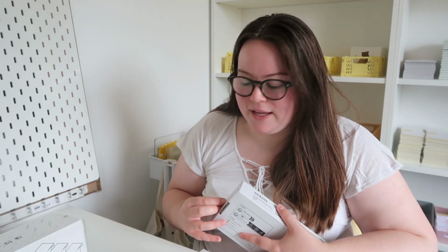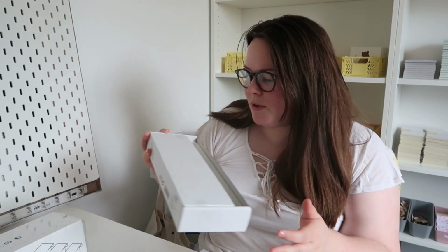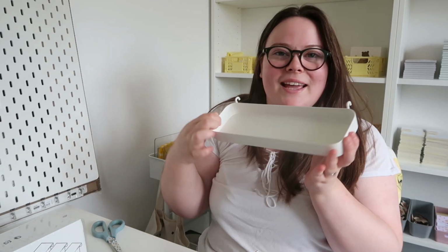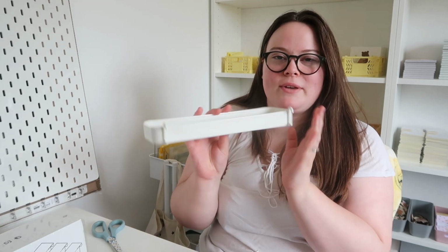And then I got a few bits for the pegboard. I went a little bit crazy here, but I got too excited and just had to get everything. So let me show you what I got. Again, these are all called the same thing. They're all called Scadis. I assume it just means because they go on the pegboard. The first thing is this tray. I'm not 100% sure what I'm going to put on it yet. I can just put my stickers on it, I think.